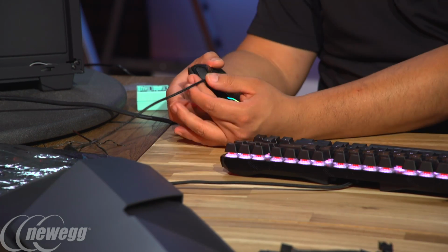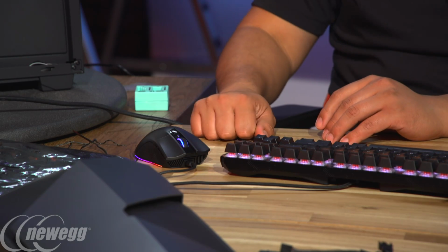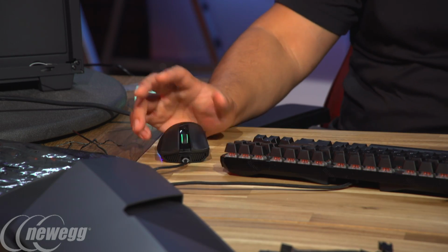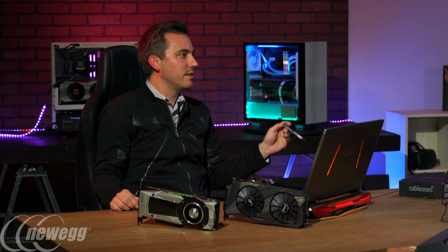And then of course here you've got the braided cable, which does add some weight. So if you're somebody that wants that super quick, fast responsiveness and you don't want to have any snapback, then that's an option there. And actually on the keyboard, is that the keyboard that has the BIOS button? Yes, so this, I thought that was a cool touch.